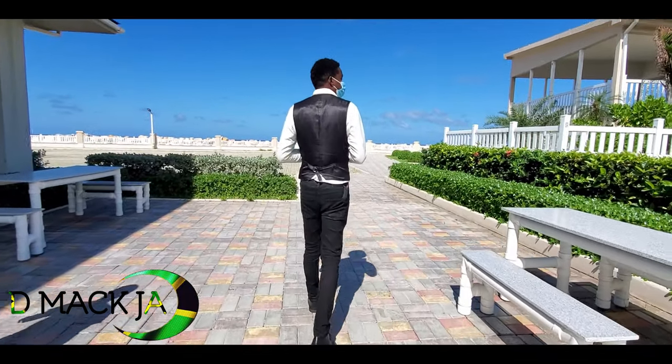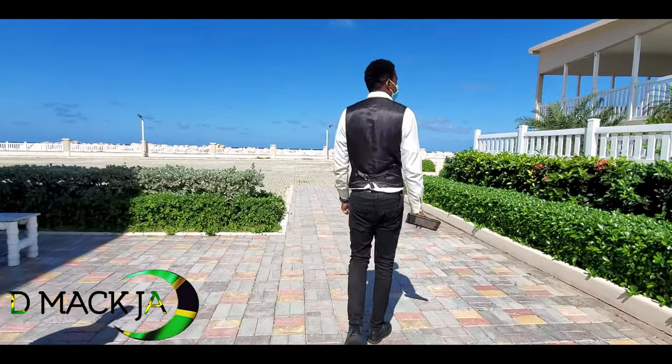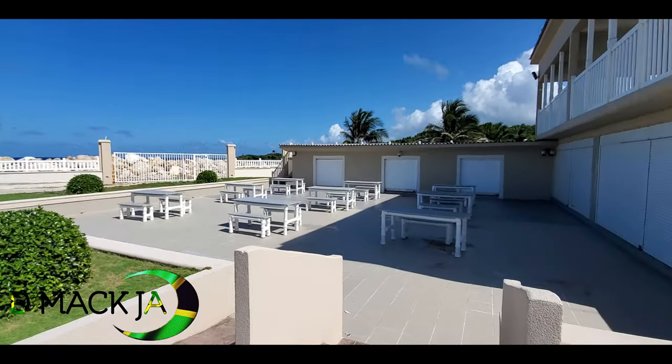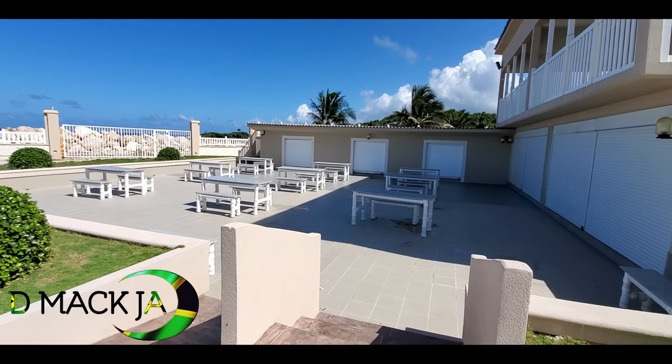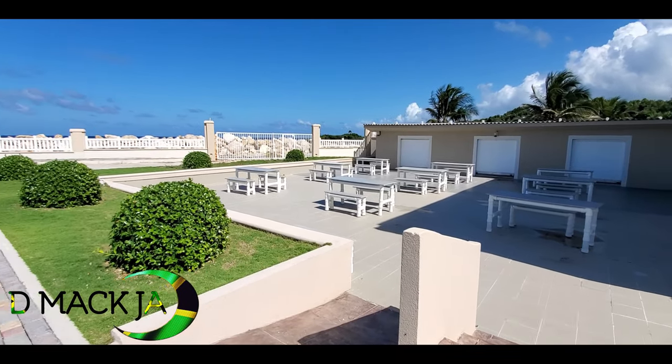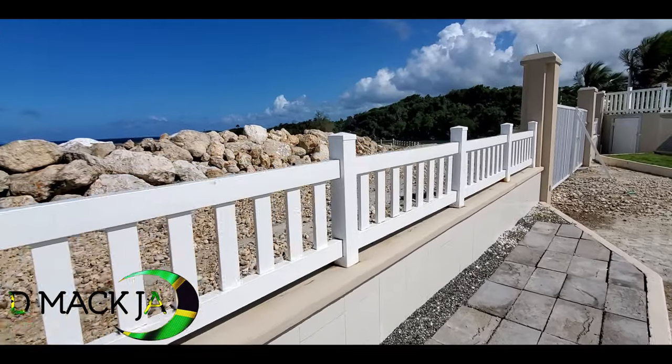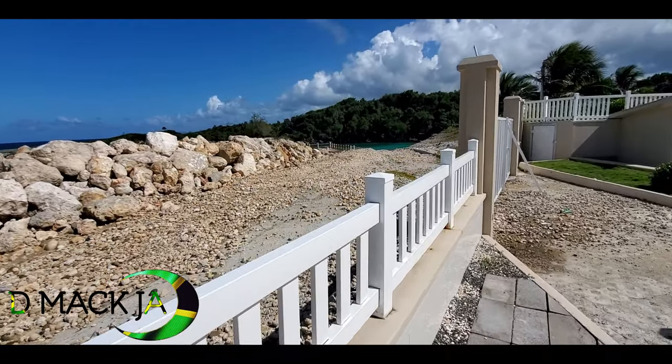Let's go down. And we do wedding also. The wedding down here too? Yes. Oh, okay. The gelato, it's not open because of this COVID. Oh, the COVID messed up everything. Wow. It's nice, huh?